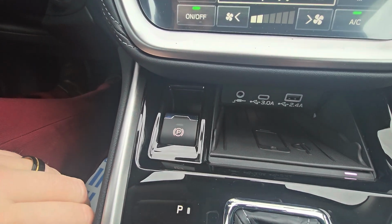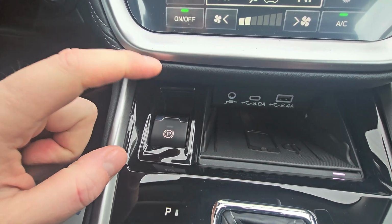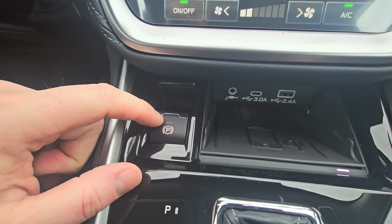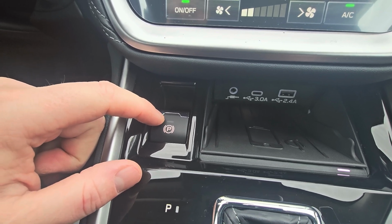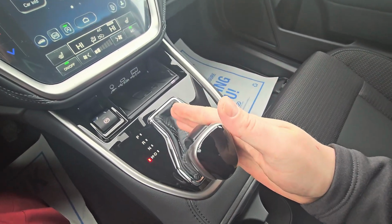Electronic park brake, you pull up to activate, and you have to have your foot on the brake and push down to deactivate. If your foot's not on the brake, it doesn't turn off. That's because they're making an assumption if you're using your parking brake in an automatic, you're probably on an incline, a fairly steep one. It is an automatic CVT with the manual mode where you use the paddles that I was talking about.